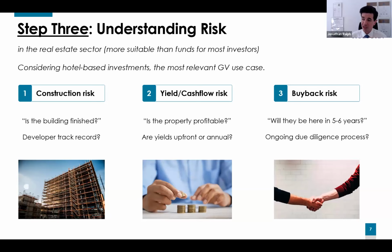Secondly, mentioning yield or cash flow risk. Now, how and when am I getting paid on my investment? You'll want to invest in a proven project, a project that has a guaranteed yield.